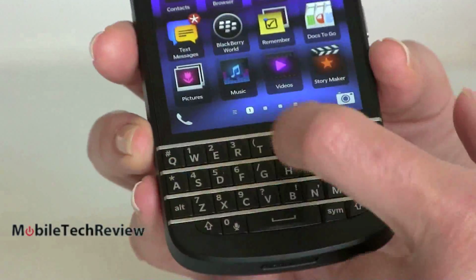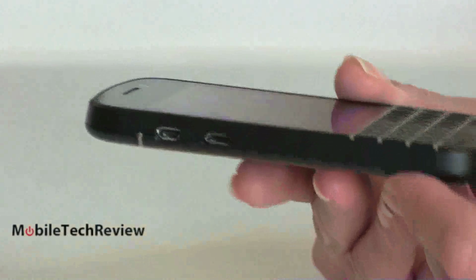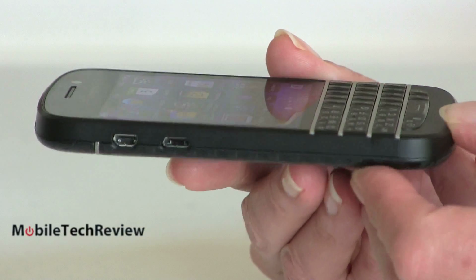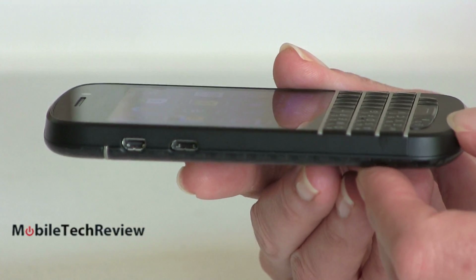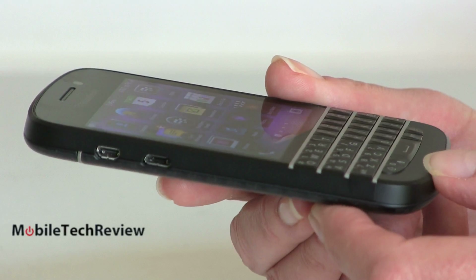Also very easy to see, also backlit. Kind of nice, stylish, modern, minimalist design going on there. And if we take a look from the side, you can see the relief on the keys. Not sticking out a whole lot. That's okay with me, as long as there's some travel and some clickiness going on. It's good.